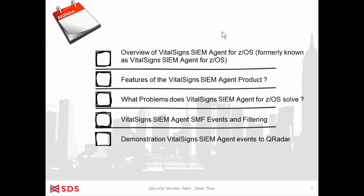So I have a few agents installed here on a few STS LPARs, and I'll be sending these events to Curator. I also have a Syslog monitor installed on my laptop. The reason I have that installed is just to show you that when I generate some events, whether it's an SMF event or a write-to-operator message, as the event occurs on z/OS, immediately it pops up on my Syslog server. So I'll be showing you that when I do the live demonstration.